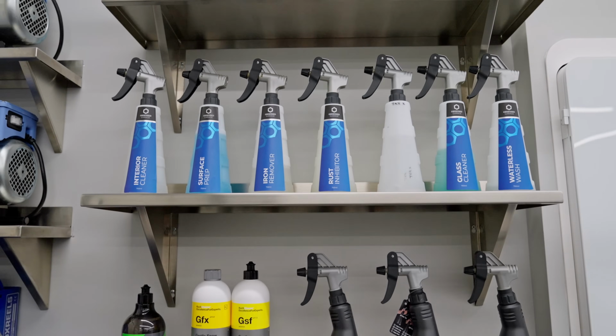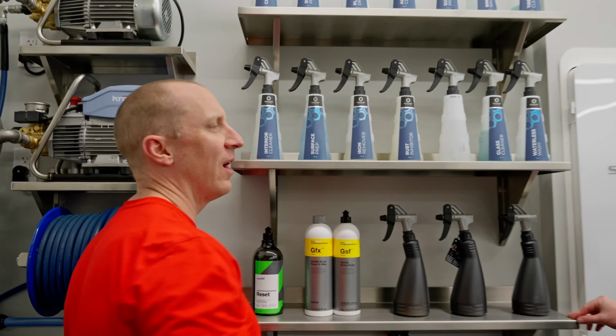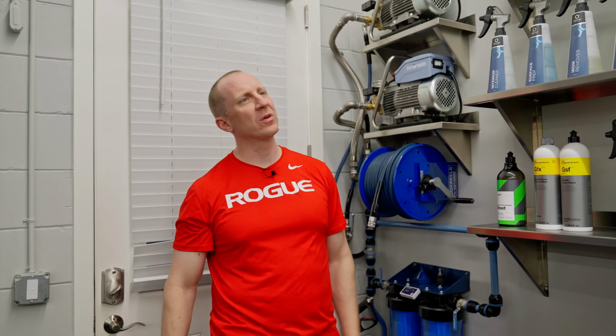Well, these two are T316, because sometimes your bottles will leak and you'll end up with a ring that etches your stainless. 316 won't do that. So it costs quite a bit more, almost double the price. But to me, I'm only having three shelves. I'm going to have these for a long time.